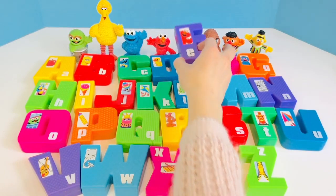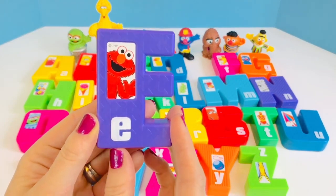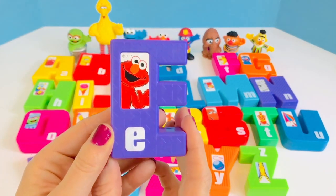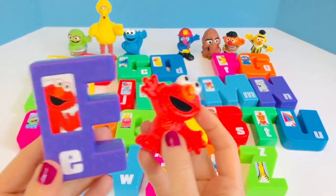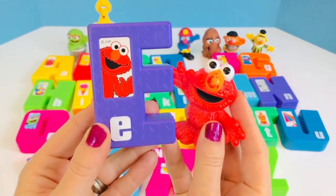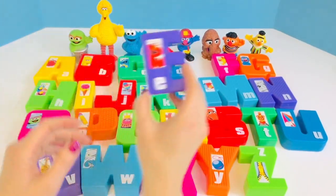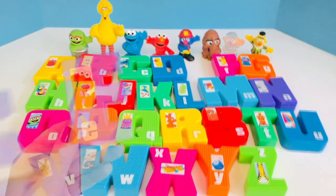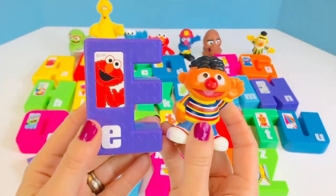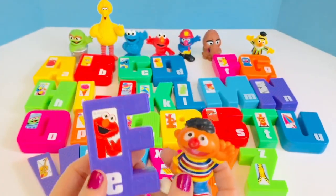Next is purple E. E is for our friend Elmo. Do you see Elmo? He's standing beside Cookie Monster. But Elmo isn't the only Sesame Street friend whose name starts with the letter E. Who else has a name that starts with E? Ernie, Bert's best friend, starts with the letter E.